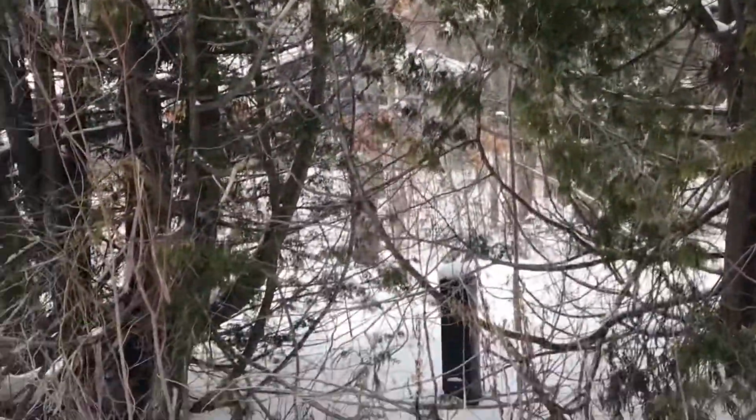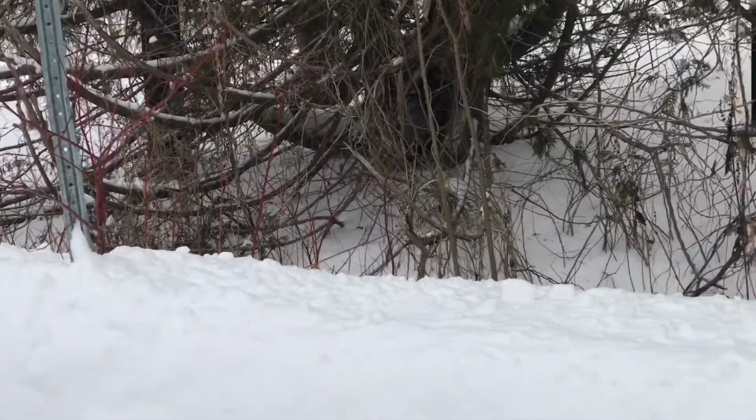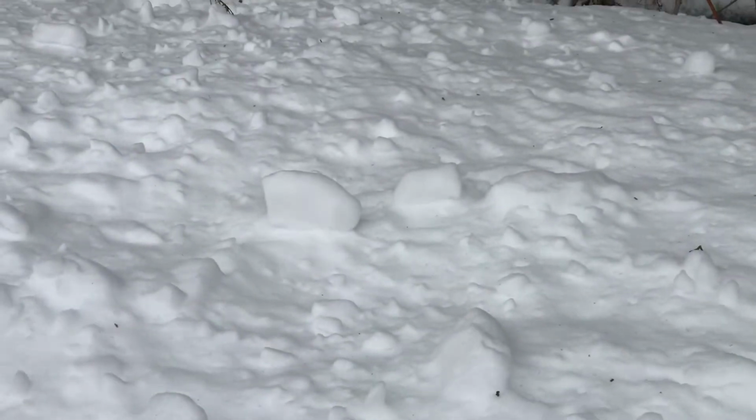And then we go back up into our very cloudy sky and back again to our corner. And we will see you here again next week. Now I'm going to go take some pictures, starting with some of these very distinct snow bumps.